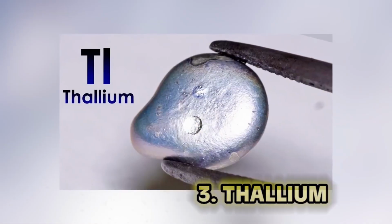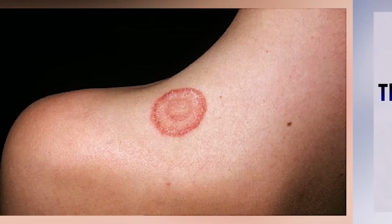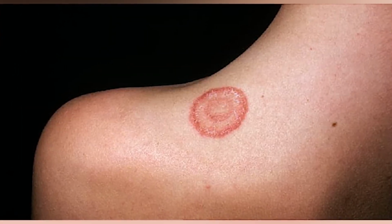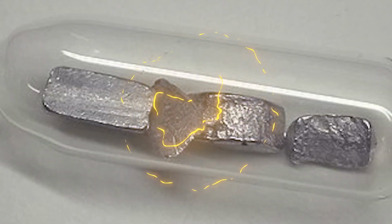Number 3, thallium. In the late 19th century, something called thallium acetate started to sweep the nation. It was a hair removal method, but originally thallium was prescribed for those who suffered with ringworm. Just in case you got both, here you go. So yeah, now we're getting a little concerned historically. Even so, thallium didn't do anything about said ringworm.